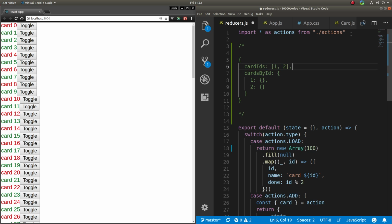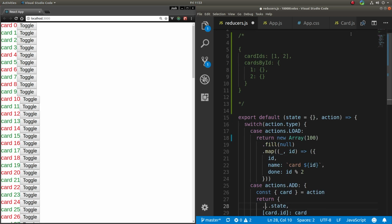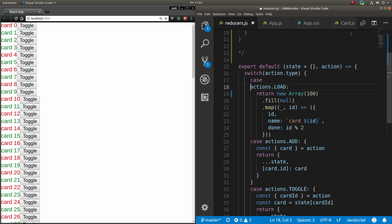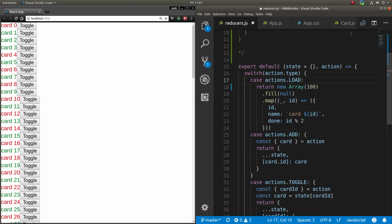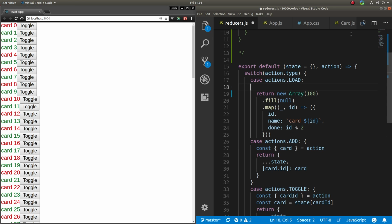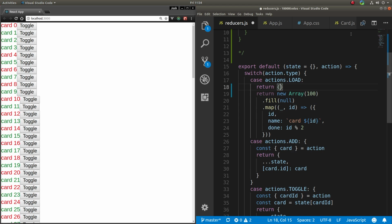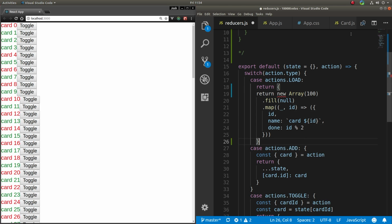cardIds is going to indicate the ordering. So if you aren't familiar with constant time, you can pause the video and look that up, or I'll do another video about asymptotic analysis. But for now, just follow along. So cardsById is going to index our objects, and cardIds is going to be the array of IDs, so that we can enumerate all the card IDs. So let's go ahead and refactor to this state shape. It's going to solve the problem, and you'll see why. So I'm going to have an entire reducer, just one reducer responsible for the whole state of this application.